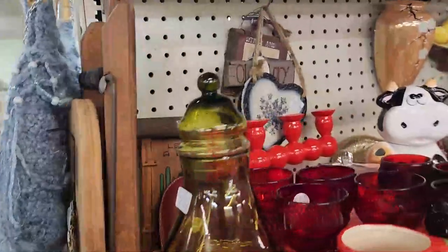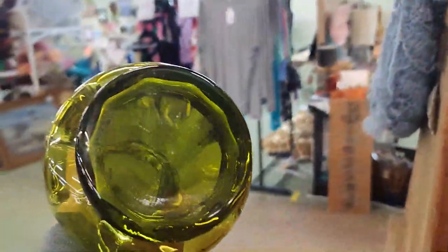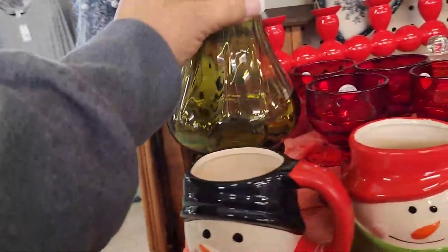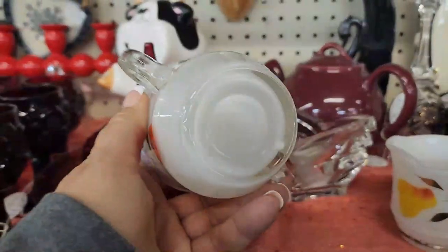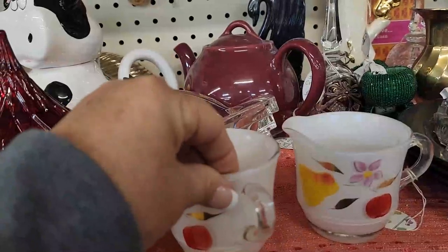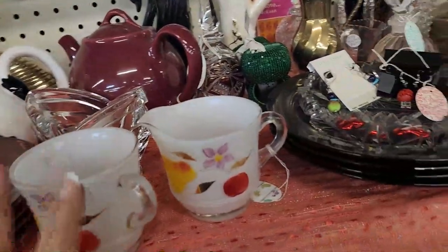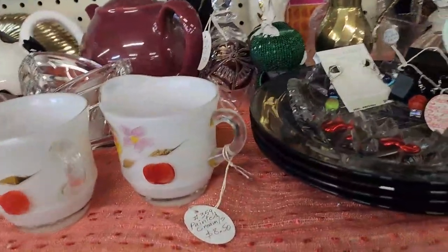So this is a pretty green jar. Look at this, guys. Very pretty. I like that avocado green. Oh, look at this. Nice cased glass. Actually, let me reverse paint it actually. Hold on. No, it's cased glass. Very pretty. $8.50 for both. That's a good price.